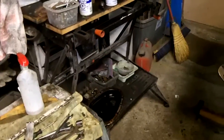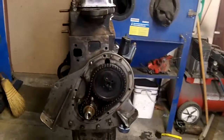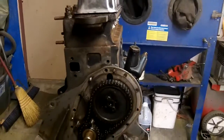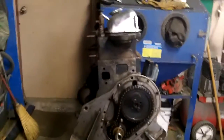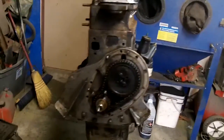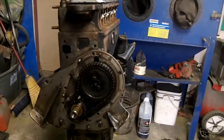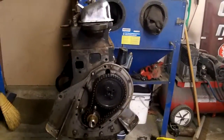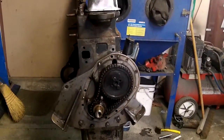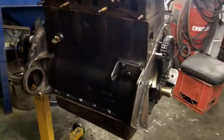I should have got a new seal for the timing cover. I'll have to order one of those, so we'll be waiting to put the timing cover back on. But we've got a lot of work to do before that point anyway. I think Les is going to come over and wants to observe me taking the oil pan off tonight, so we'll probably get ready for Les to visit later on tonight, and we'll flip that over and take the pan off.